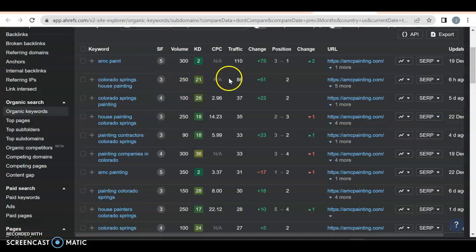250 people a month search for it. 86 of them are coming to their website. That's over 20% because they're in position 2. The higher positioning you are, numbers 1, 2, and 3 will get about 10 to 20% of all business. So, I mean, this is more, but hey, you get lucky sometimes. Colorado Springs painting, 100 people a month search for it. 37 are coming to their website because they're in position 2.